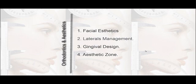And then the last group is what I call aesthetic zone. This is, to me, the most interesting group of all of them, the most multidisciplinary group, and is where I see how we communicate between specialties, and I share some tips for making that communication a little bit easier between professionals, which we all know is sometimes a little bit tough. Okay, so let us start with the first group.